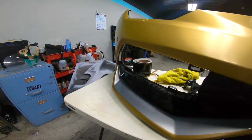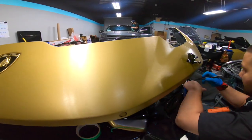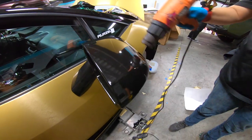As you guys can see in the grill, see the bottom was gray, they're gonna cover it up with black. On the other side, they did accents to our truck. It's really awesome. You don't need a complete wrap.